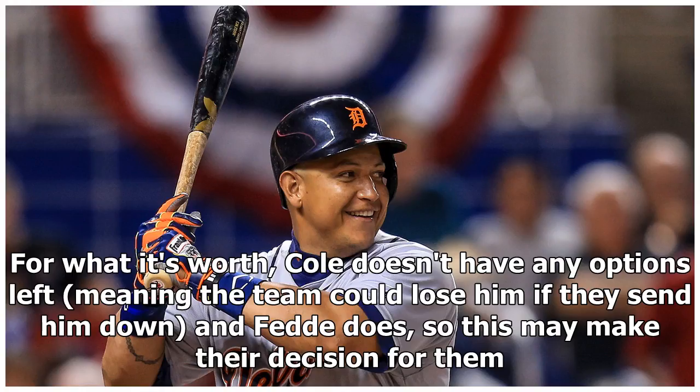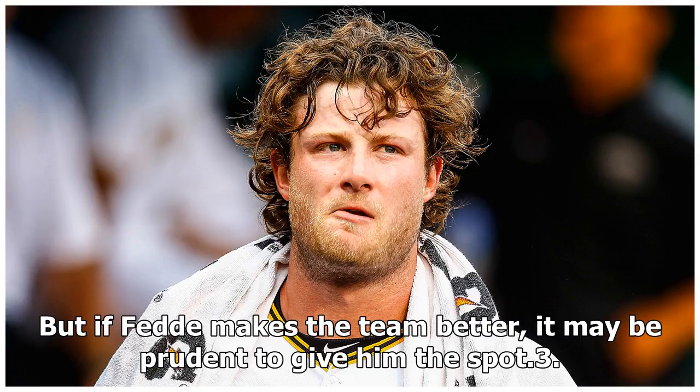For what it's worth, Cole doesn't have any options left, meaning the team could lose him if they sent him down, and Fedde does, so this may make their decision for them. But if Fedde makes the team better, it may be prudent to give him the spot.